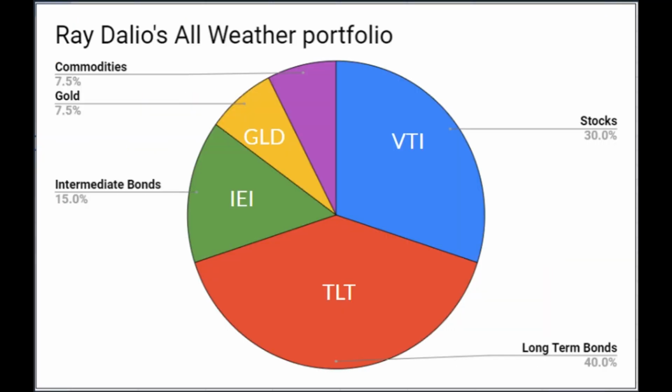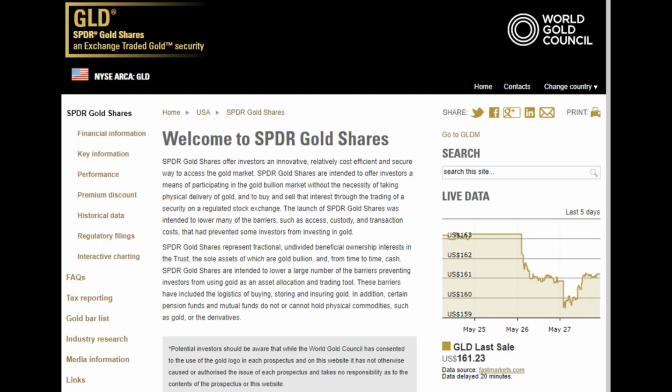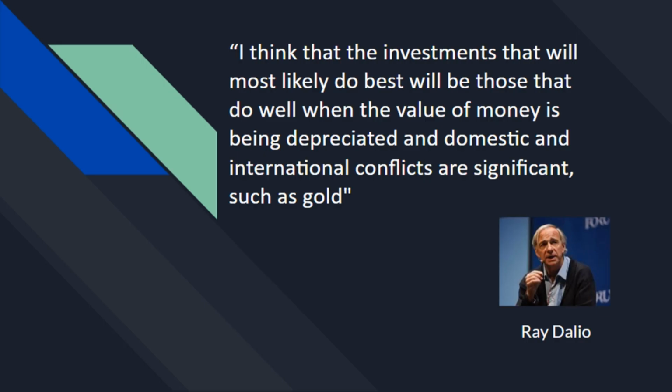Next, Ray's portfolio has a 7.5% allocation to gold. This can be done through the SPDR Gold Trust, GLD. GLD tracks the gold spot price using gold bars held in London vaults. Dalio chooses to own gold as an insurance asset against inflation and currency debasement through money printing.